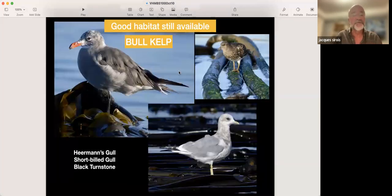Very quickly, I just want to show you a few more pictures. We do have a lot of good habitat in this bird sanctuary. People say, oh, it's all gone, it's all degraded. But well, we have healthy kelp forests. And in fact, anecdotally, I can tell you, in 2022, 2023, I don't see any sign of having less kelp around like we hear about from other parts of coastal British Columbia. The kelp forests appear very good at many sites.